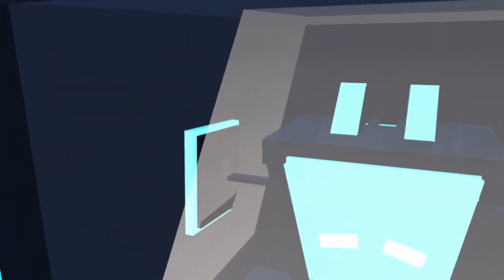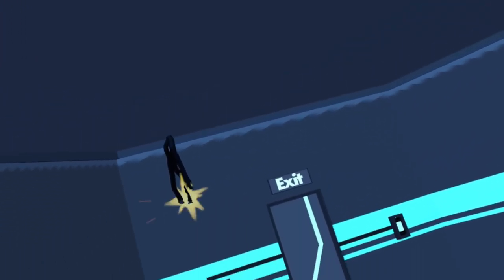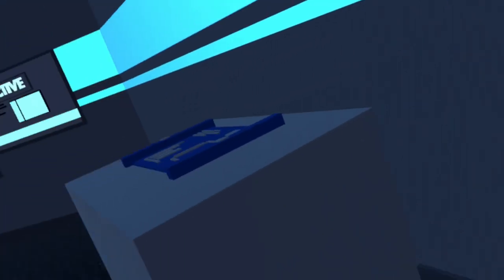Let's see if I can pick this stuff up. Nope. This is still inactive. Okay. I would say I solved the riddles of this first room. The only thing I did not solve is the... Oh, there's one. How do I get in there? I need a key.